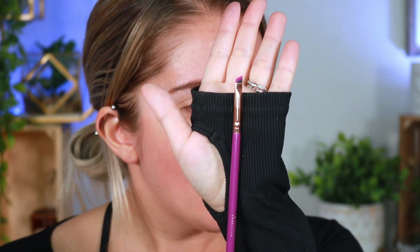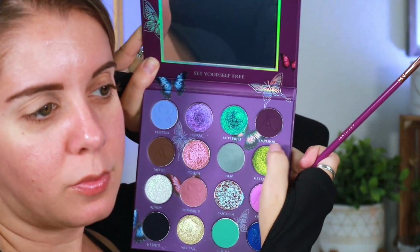Okay, to start off, I'm gonna take this, oh, there's not a number on that. That's kind of a shame. I'm gonna take this brush right here to go into the shade called Emperor, which is gonna be this beautiful deep purple shade right here. It kind of sucks I don't see a label, like a number on the brush, so I don't know what brush this is. I do apologize, but you know what? We're gonna make this work.